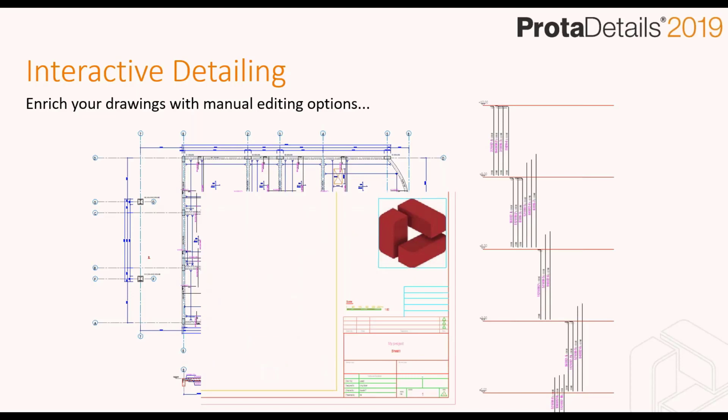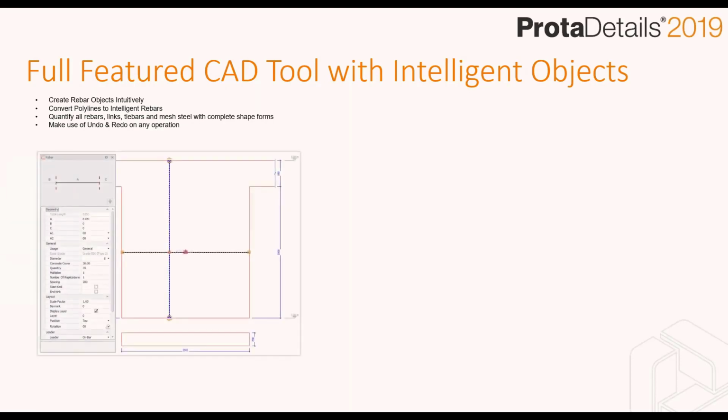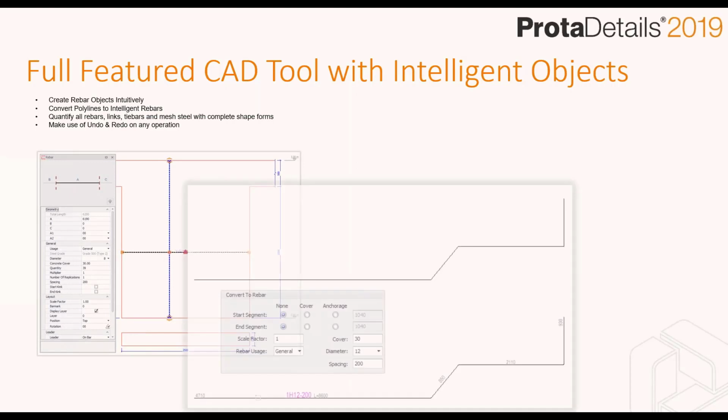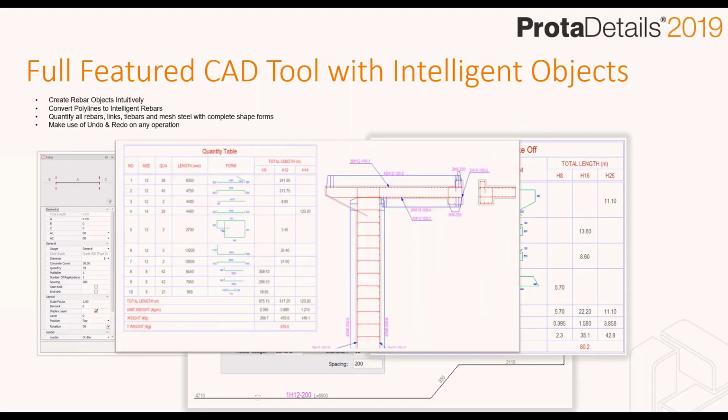And you can create your own custom title blocks like this one. Well, again, ProtaDetails is a full-featured CAD tool. Okay, well, plus intelligent objects. So you can create rebar objects intuitively, convert polylines to intelligent rebars, quantify all rebars, links, tie bars, and mesh steel with complete shape forms. And you can, of course, make use of undo-redo functionality on any operation here.